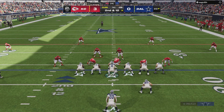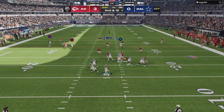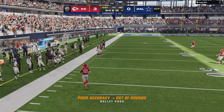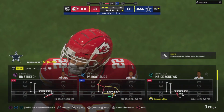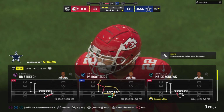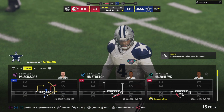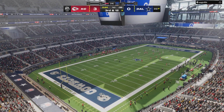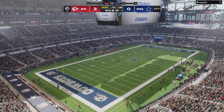Here's 2nd and 12. Off the play fake, Prescott. And he overshot him there. It's out of bounds, incomplete. Had the right idea there, trying to throw it to the sideline, but he led him just a little bit too much, trying to get it out to his receiver. Ends up falling to the ground, incomplete.